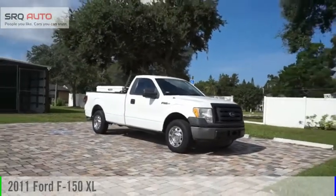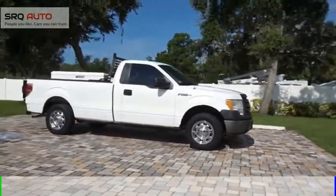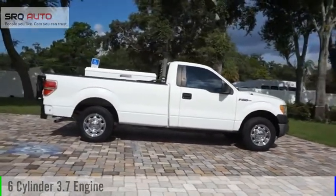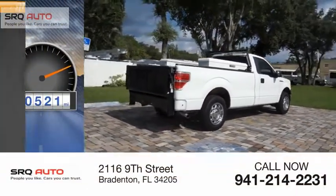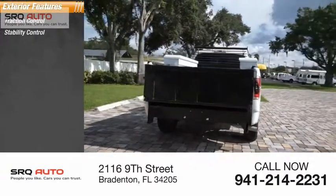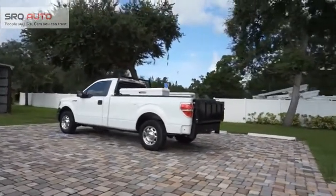You are going to love this 2011 F-150. This vehicle is powered by a 2-wheel drive, 6-cylinder, 3.7-liter engine and comes with a 6-speed automatic transmission. This vehicle has less than 55,000 miles. Here are some of this vehicle's great options: traction control, stability control, roll stability control, front suspension type, strut.